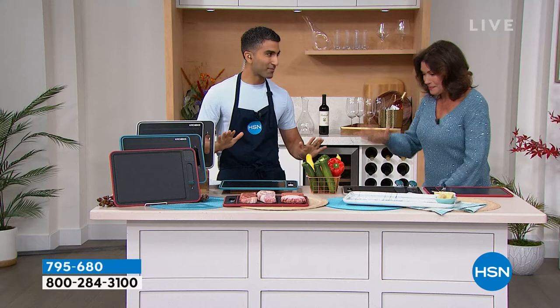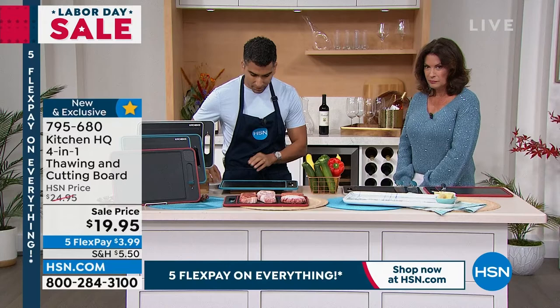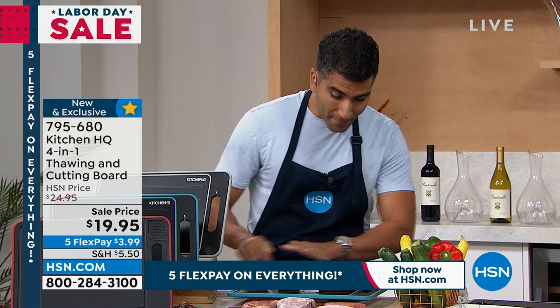It's a 4-in-1. Let me explain the thawing real quick. On this layer, underneath is a metal plate. And check this out. Just look at this cube of ice, okay? Right onto it, and it starts to thaw immediately. So that metal layer underneath really speeds up the thawing process instantaneously.